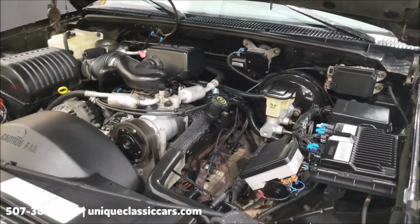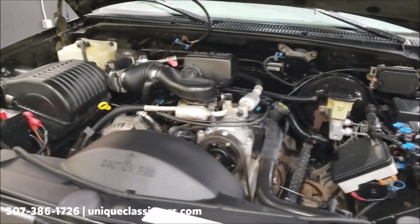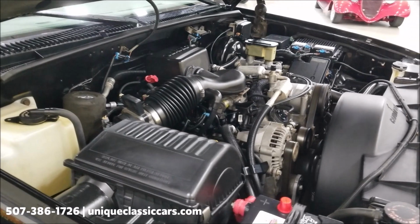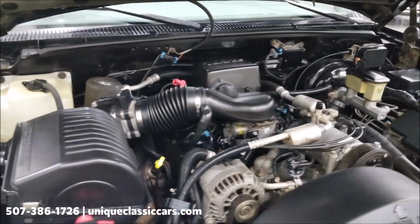5.7 liter, power steering, power brakes, AC blows cold. Paired up with an automatic with overdrive transmission. Good sounding, nice running. Vortec engine.